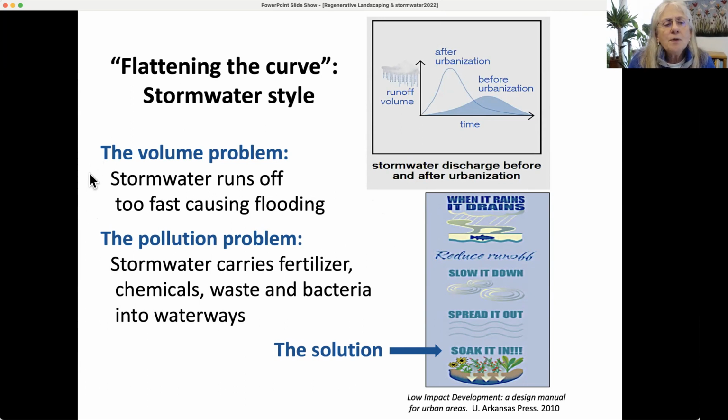So stormwater has two problems: the volume problem and the pollution problem. Stormwater carries all this stuff: fertilizer, chemicals, waste, bacteria, stuff you don't want in the waterways. The solution: reduce runoff, slow it down, spread it out, soak it in. This is the stormwater solution through what's called green infrastructure instead of hard infrastructure, which is concrete.